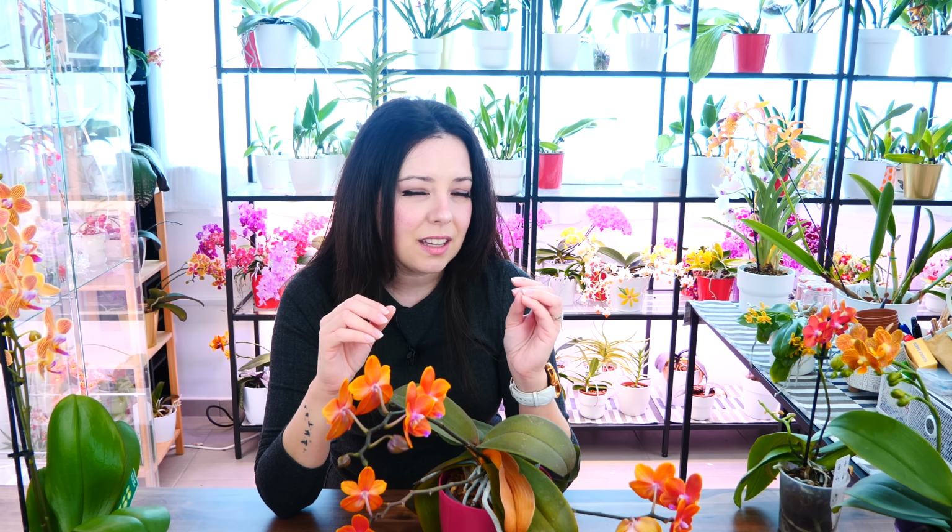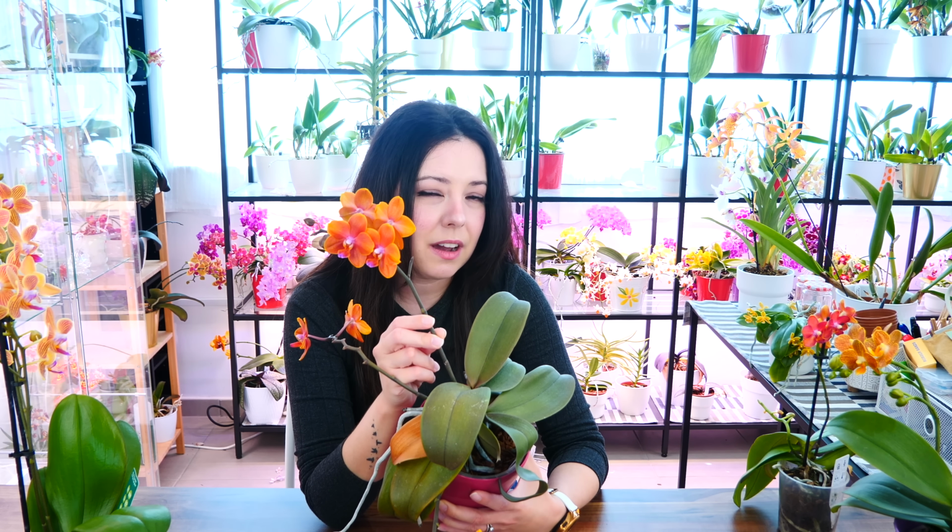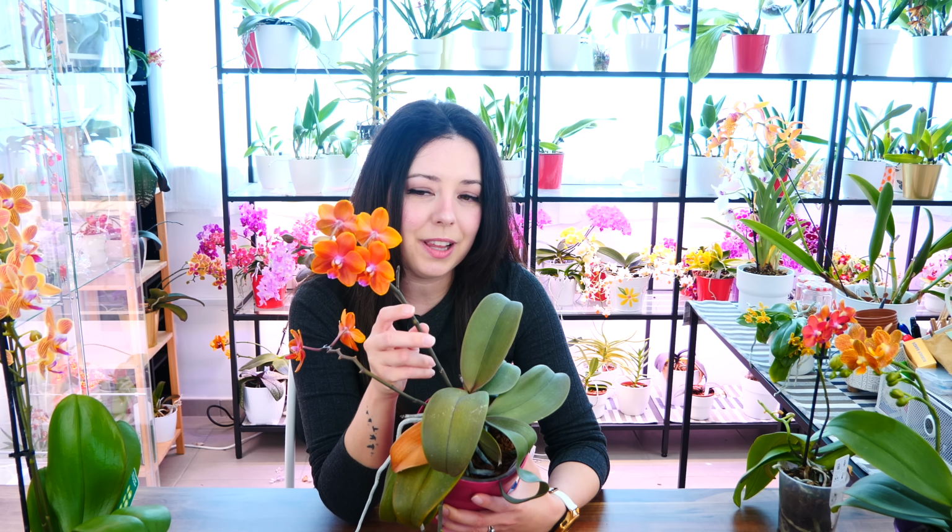But you will notice that the color is not consistent. Typically, if you have multiple flowers, sometimes the flowers at the top are a little lighter than the ones at the bottom, and if it looks unnatural, then it most probably is unnatural. And furthermore, look at the flower spike. Artificially dyed orchids will have, my birds are up to no good.